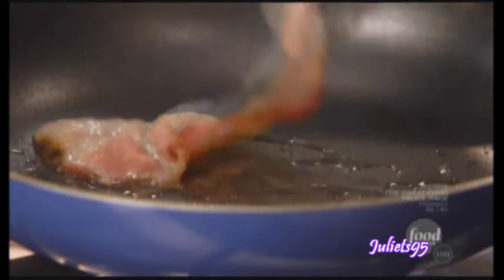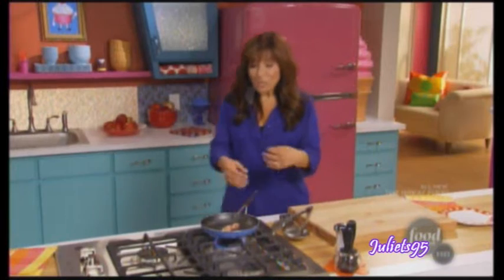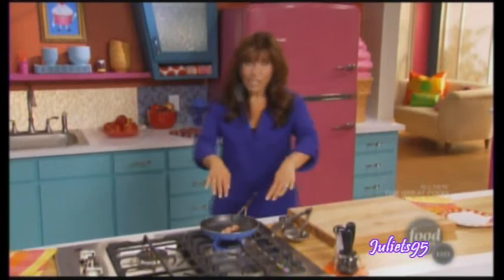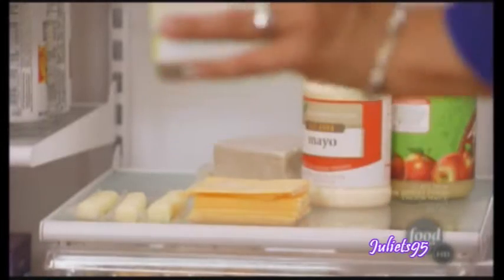This is one slice of center-cut bacon. I like to use center-cut bacon because usually it's a little bit lower in calories. I also like turkey bacon or veggie bacon. Gonna let that cook for another few minutes on medium and grab other sandwich ingredients.